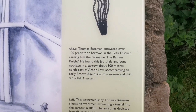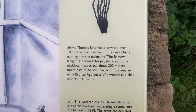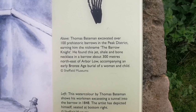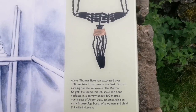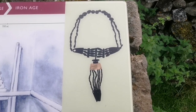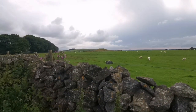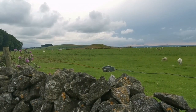Well, that's pretty cool. So we found this jet, shale and bone necklace in the barrow, accompanying an early Bronze Age burial of a woman and a child. How cool is that? What a thing to find, that'd be amazing. So it's not quite Silbury Hill, it's quite a lot smaller. Let's go and have a closer look.